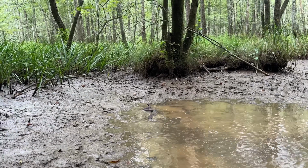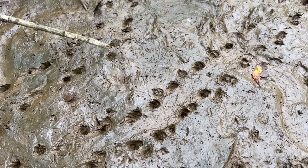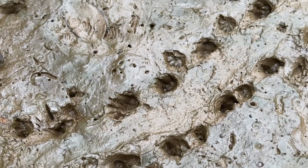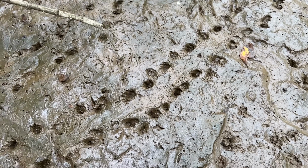Where you going, dude? I'm like 99% sure these are little mud turtle tracks, but I guess they could be some sort of little mammal. There's not really much of a drag, so if it is a turtle, he's walking pretty high off the ground, so I really don't know.